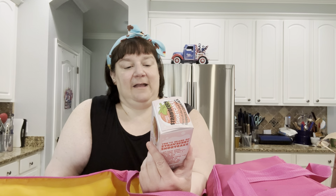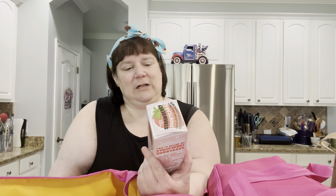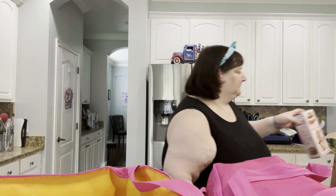8 grams of fat, and I mean, it's buttercream, and it's real buttercream. It's so good. 20 milligrams of cholesterol, 85 milligrams of sodium, and 18 grams of carbohydrates, less than a gram of protein. Total treat here. Not good for you, but nice little indulgence once in a while. Okay.